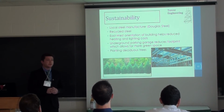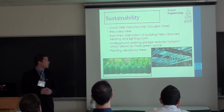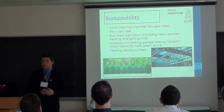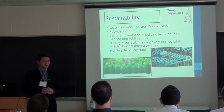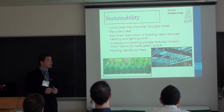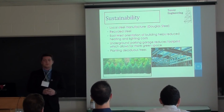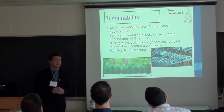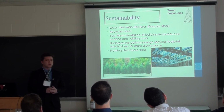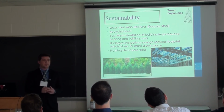Also, the orientation of the building is a sustainable design practice. The east-west orientation increases sun exposure, which helps reduce heating and lighting costs. Also included in the building design is the underground parking structure, which decreases the overall footprint of the building and allows for more green space throughout the site. And finally, deciduous trees were planted at the southern end of the site, which is also another sustainable design practice, as it allows for more sunlight during the winter and shields the sunlight during the summer.